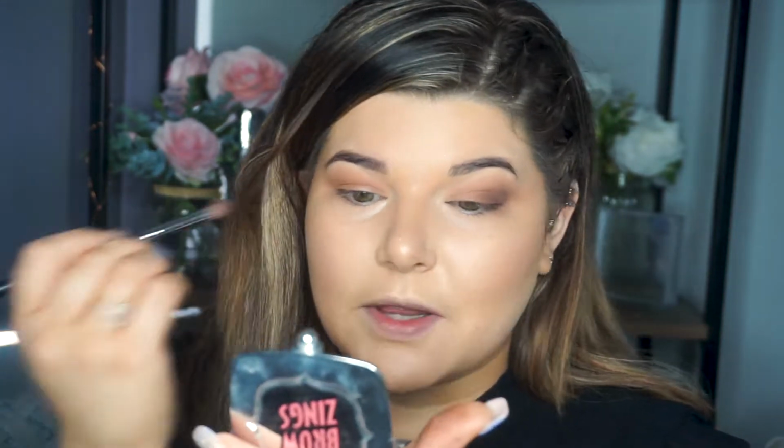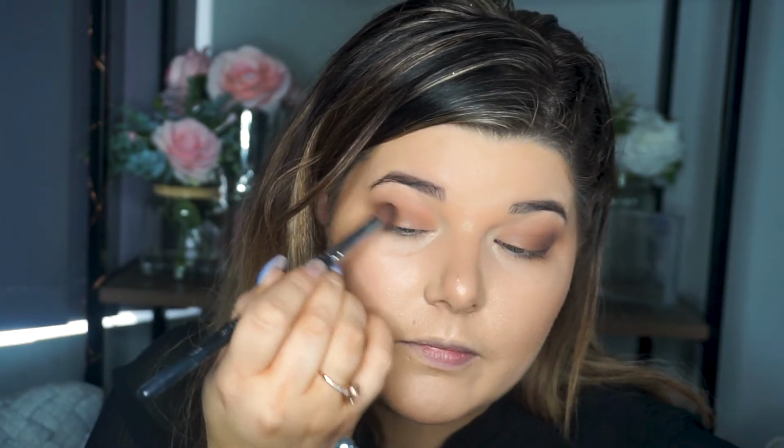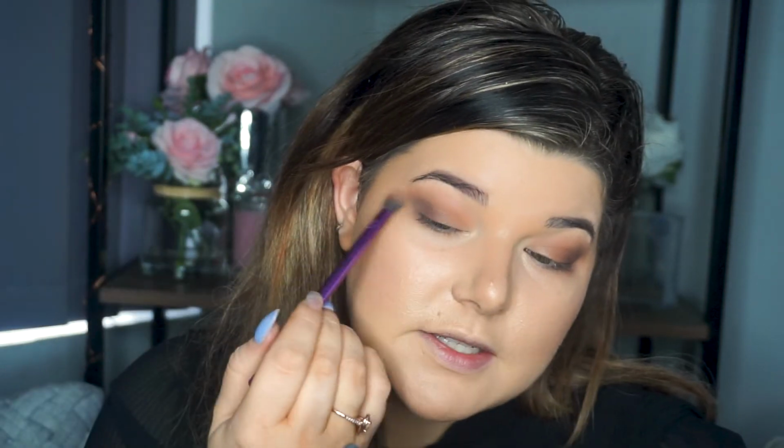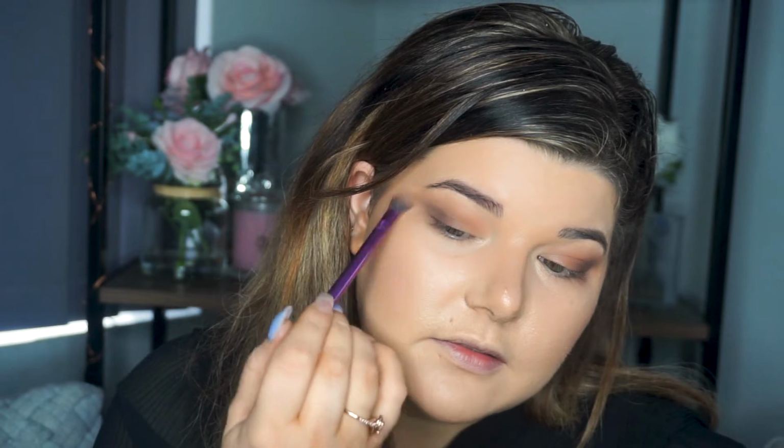I'm just going to do the same on the other side. As you guys can see, already it just defines my eye a lot more. In with my Real Techniques brush, and I just like to really softly blend those edges.